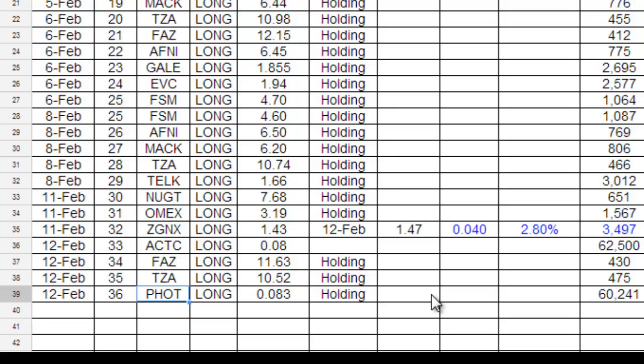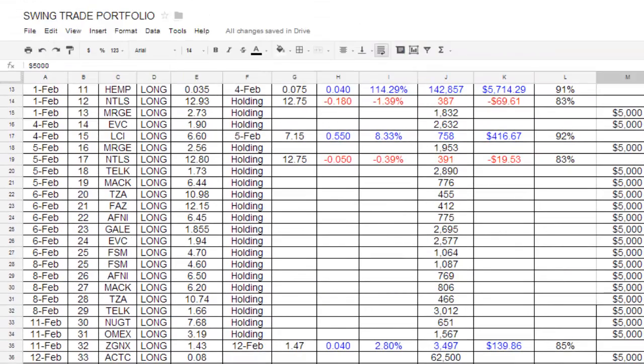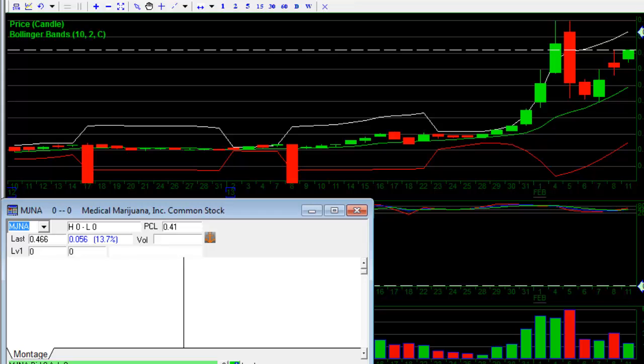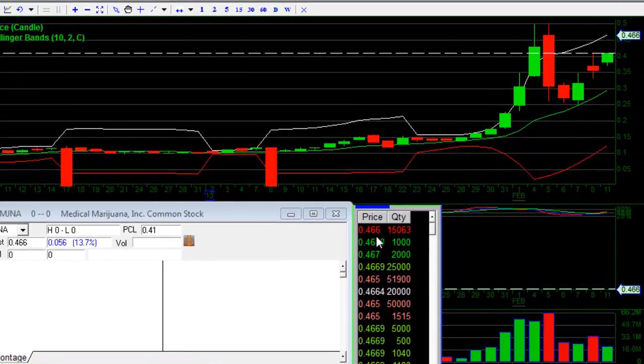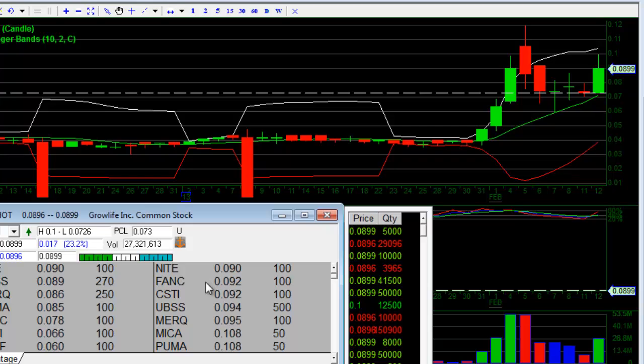And we bought PHOT today. I have 60,000 shares at 0.83. We've been really wanting to get it back into the marijuana stocks, and MGNA just continued to run up. It went to 0.56 today. I think it went to 0.5 today. It closed at 0.466. It was up a little much that I didn't want to chase it, but this other stock wasn't up as much, which was PHOT.